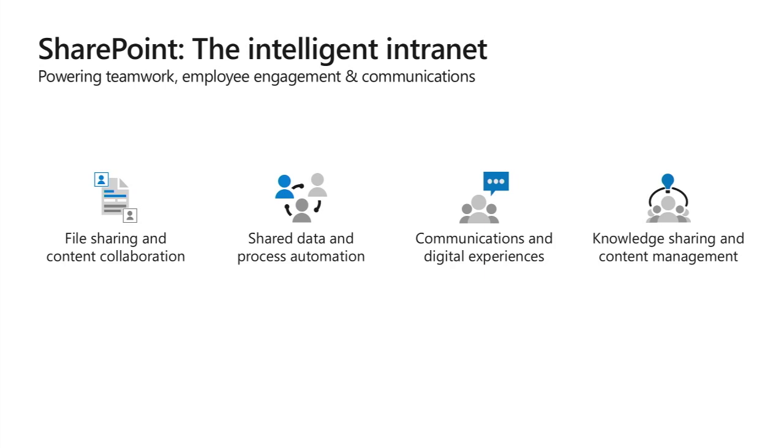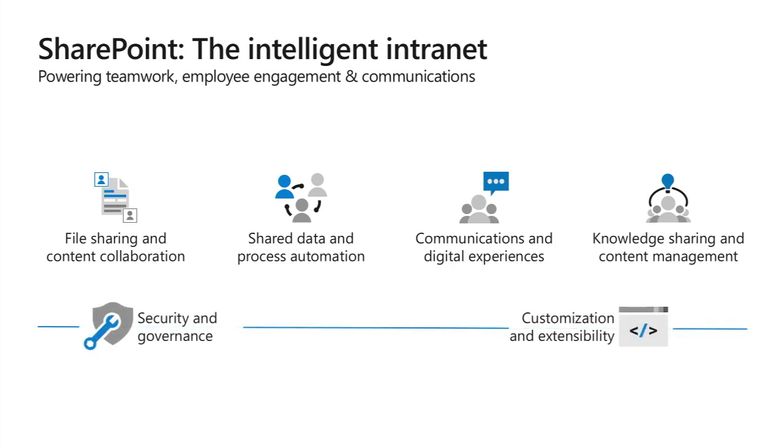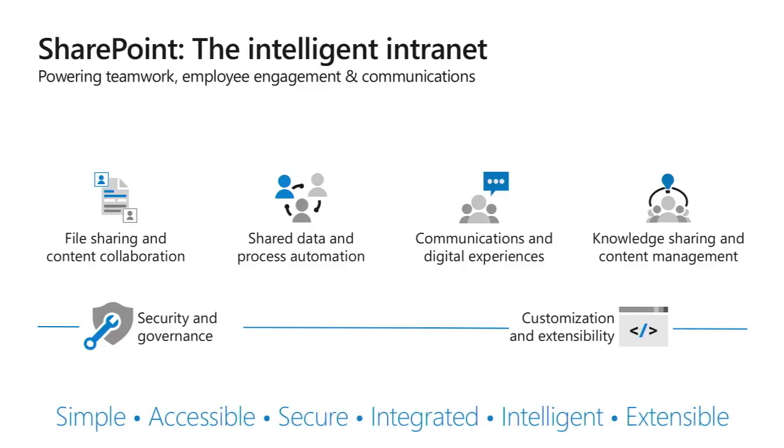And of course, the content that's on the intranet, that's powering collaboration across your organization, needs to be something that can be governed. And so SharePoint builds upon its legacy of allowing you to make sure that your content is secure and governed, and gives developers and end users alike the ability to build custom solutions. End users can use capabilities like Microsoft Forms, Power Apps, and Flow. Developers can use the SharePoint Framework to build modern client-side extensions to Microsoft 365, tapping into your enterprise content with REST APIs. So the intelligent intranet today is something that powers teamwork, employee engagement, and communications.